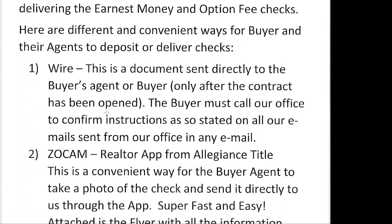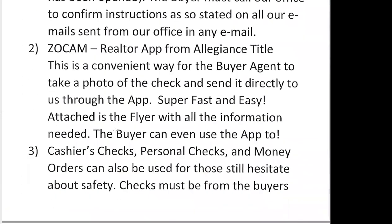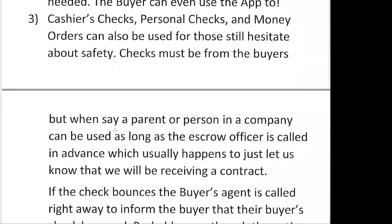But our thing is that the contract says the money has to be delivered within 3 days. Yes. Like I said, if your money needs to be delivered and you can't wire, the agent needs to either bring us the funds or the buyer can bring funds. In some instances, I can go pick up the funds. So if you have 3 days to deliver your funds, the most important thing is to get the earnest money to the title company and your option period to the sellers.